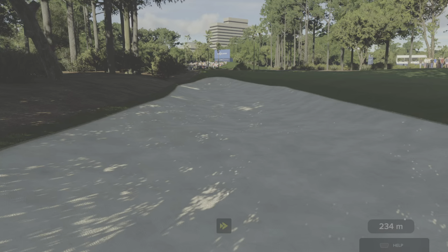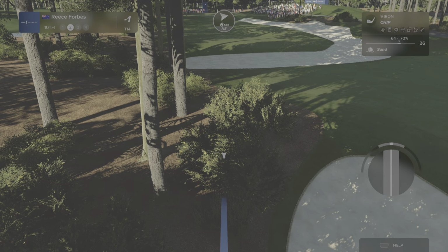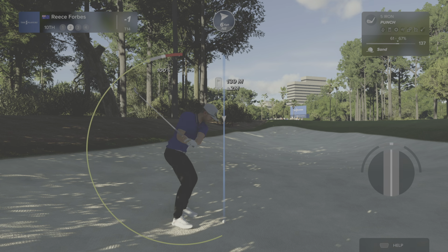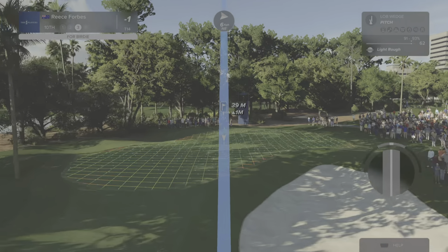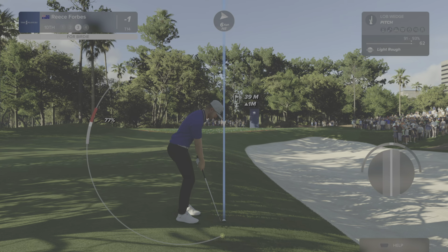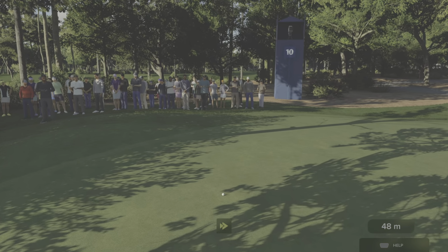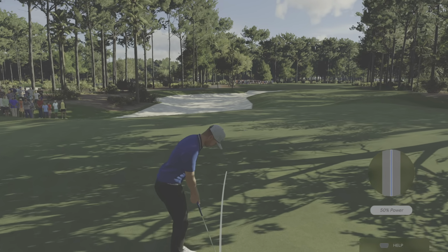This one heading to the bunker. Always a tough shot to get out of. They'll have to get their best bunker technique out here because this is nasty. Setting up in the first cut here. Now, this is one of those lengthy putts. Good one just to get close. Short game has been absolutely fantastic today.